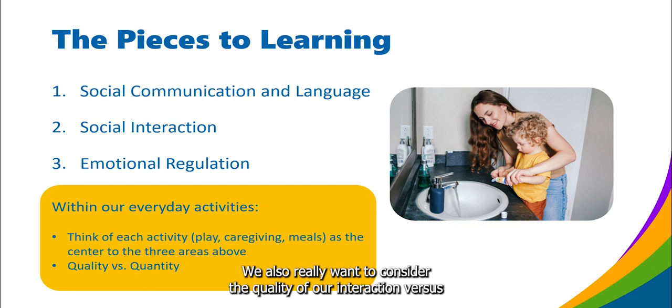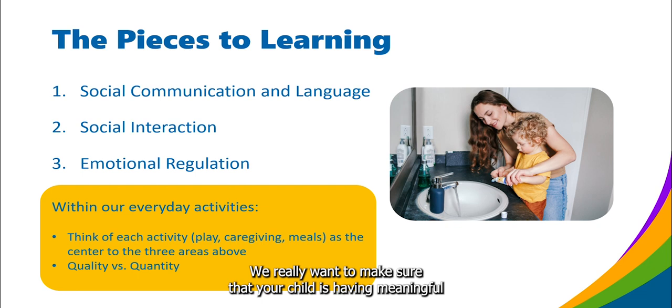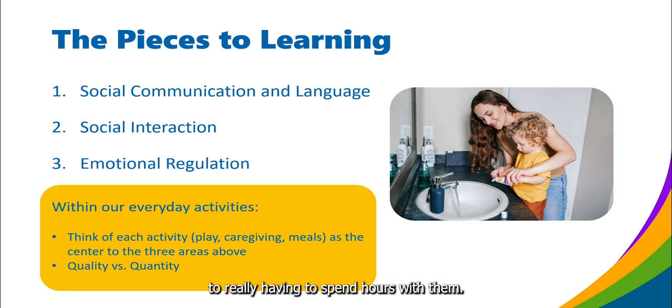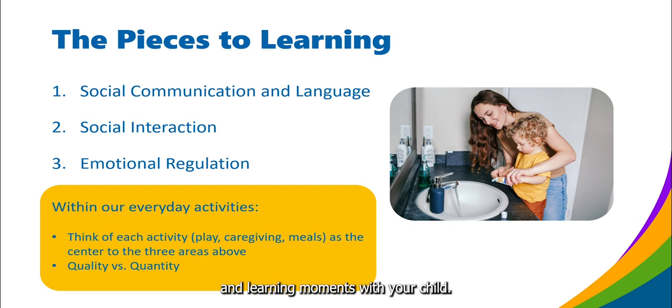We also really want to consider the quality of our interaction versus the quantity, and the quality of what they're giving us, what they're doing. We really want to make sure that your child is having meaningful interactions, meaningful communication, as opposed to having to spend hours with them. If it's not great quality of those hours, then let's just really focus on half an hour, 20 minutes, 10 minutes of playing, but really getting those meaningful and purposeful interactions and learning moments with your child.